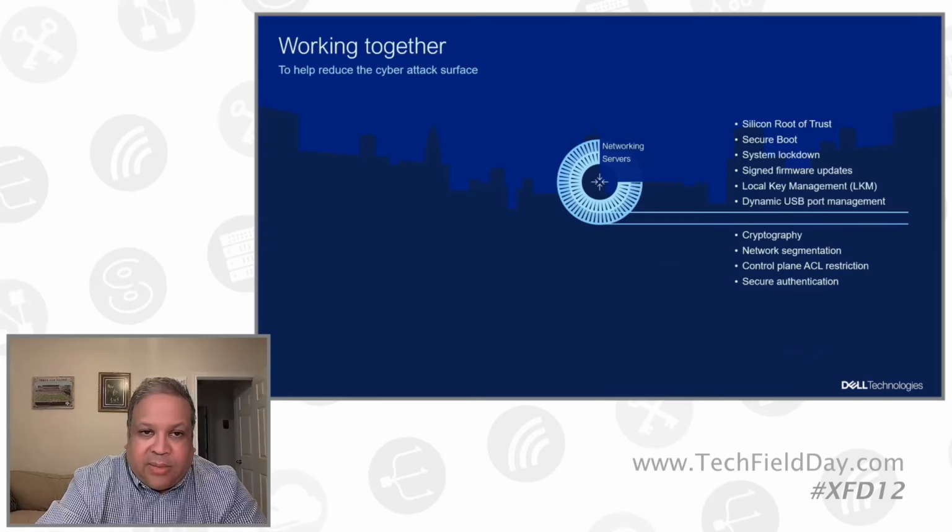So I just want to mention that one, Samir. You can see here some of the capabilities that are built in. There are process capabilities for network segmentation, cryptographic encryption for data in flight, control plane restriction. So from the networking side as well, cybersecurity is built in.